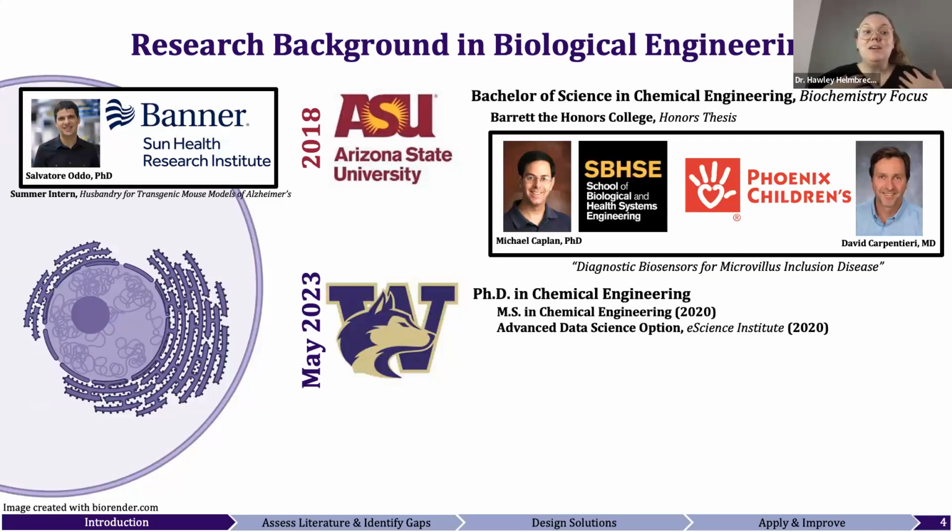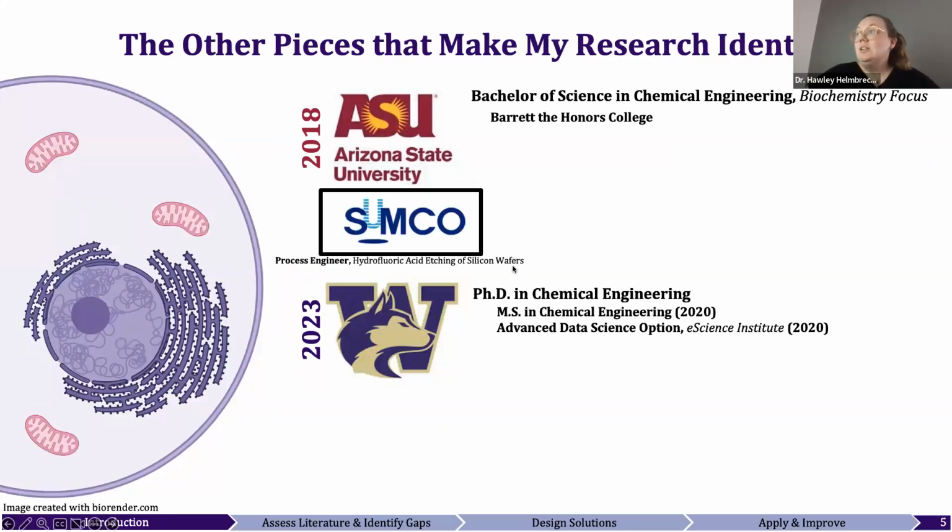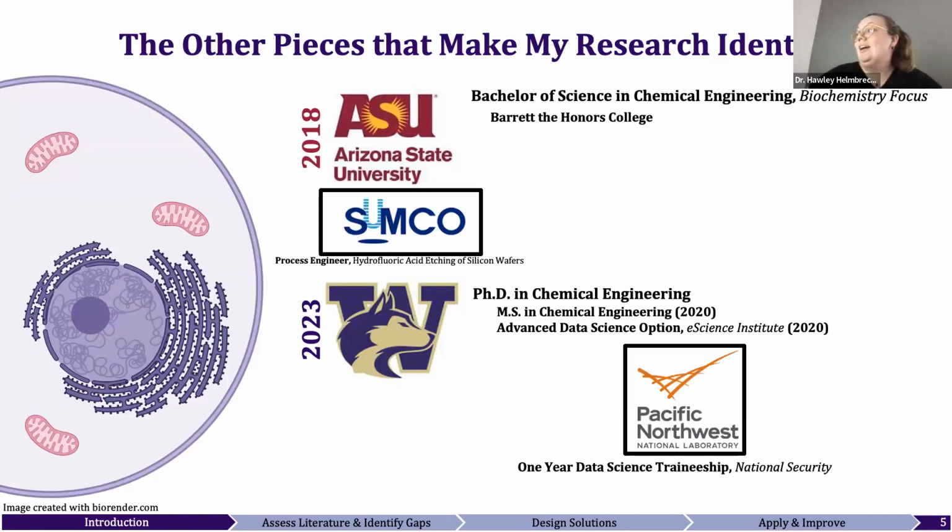That got me very interested in neurodevelopment, which is why I'm working in the Department of Pediatrics now as an engineer. And it got me interested in engineering things on the nano scale, so engineering things that are very, very small that allow us to do cool things. And in my PhD, I also did some cool things. I worked in silicon on actually making the wafers and chips that go into medical products.